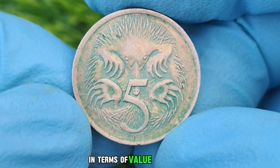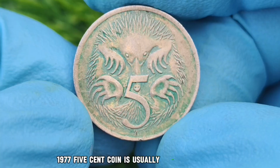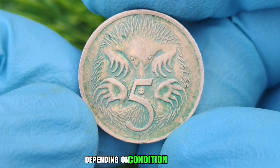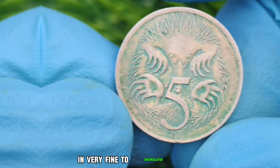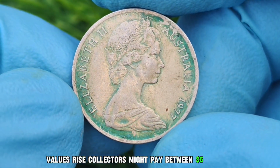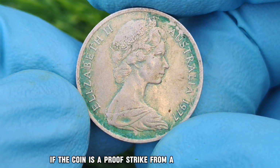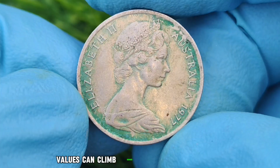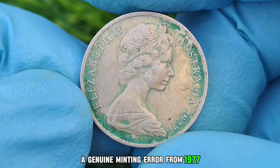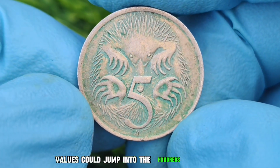In terms of value, a standard circulated 1977 5-cent coin is usually worth face value, or just a few cents to perhaps $1 depending on condition. However, in very fine to uncirculated grades, values rise. Collectors might pay between $5 and $20 for a pristine example. If the coin is a proof strike from a collector's set, values can climb higher. And if you were to find a genuine minting error from 1977, such as an off-center strike or a double die, values could jump into the hundreds of dollars.